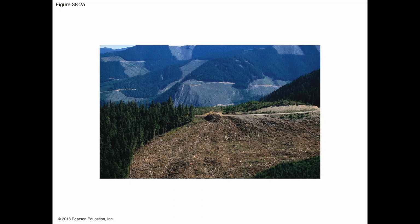So as humans have altered habitats, that's really our single greatest threat to biodiversity. This is an example of habitat loss, places where we've clear-cut areas for harvesting of timber and other resources. This is, I believe, in a national forest in Washington State. And as you can see, clear-cutting this forest is going to just wipe out any kind of diversity that would be able to be sustained there.